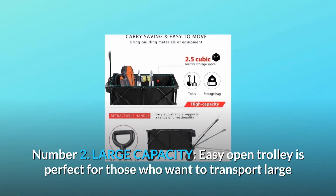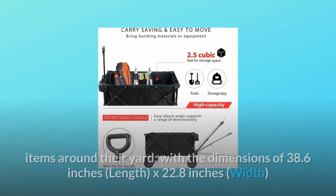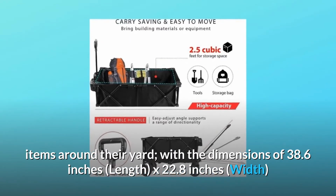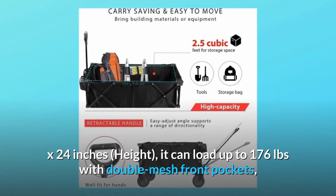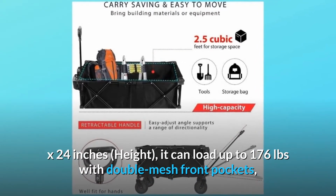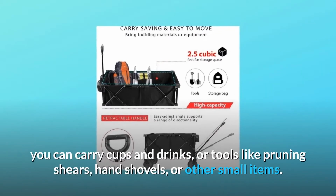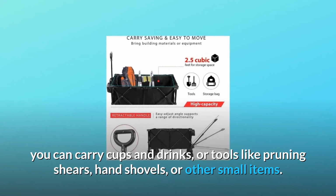Number 2. Large capacity. Easy open trolley is perfect for those who want to transport large items around their yard. With the dimensions of 38.6 inches length by 22.8 inches width by 24 inches height, it can load up to 176 pounds with double mesh front pockets. You can carry cups and drinks, or tools like pruning shears, hand shovels, or other small items.